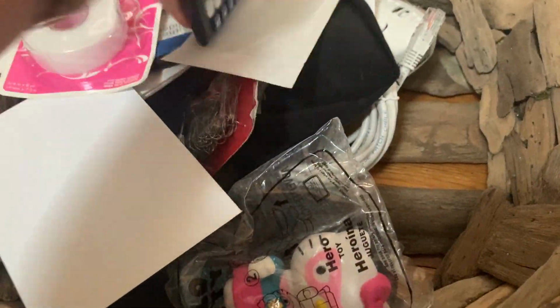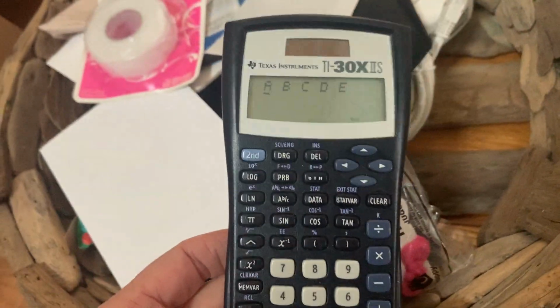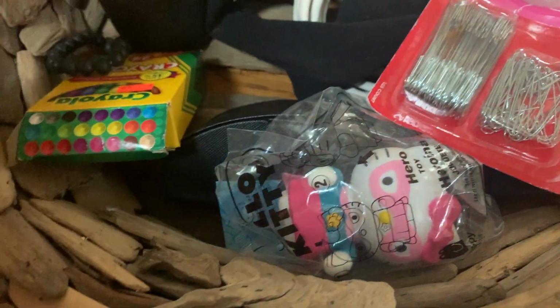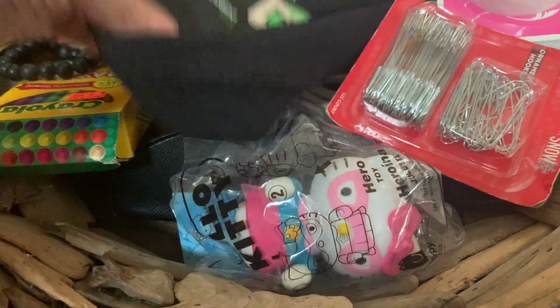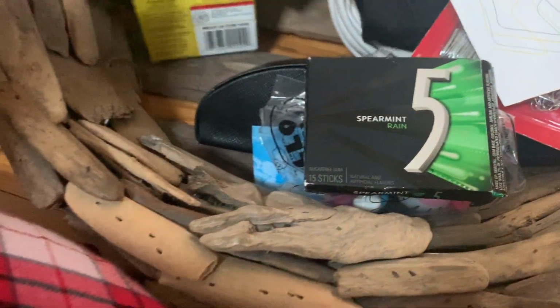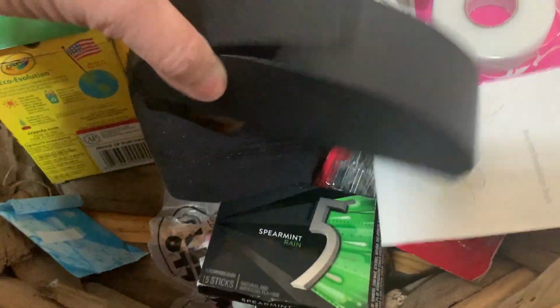More things from Life as a Dance Mom if you needed to adhere something. This is probably worth something, but my daughter told me we need to keep it because Rocco still needs it for math next year. Christmas hooks, those will go. Some gum. Who knows how long that's been in the drawer, and crayons.